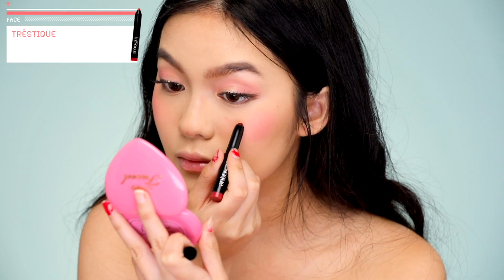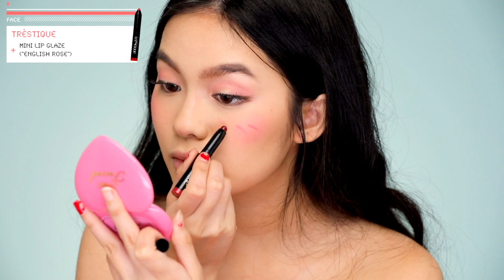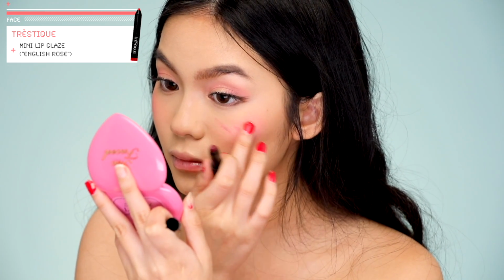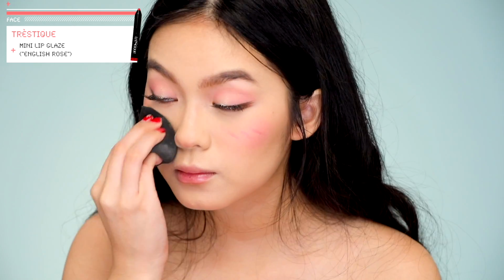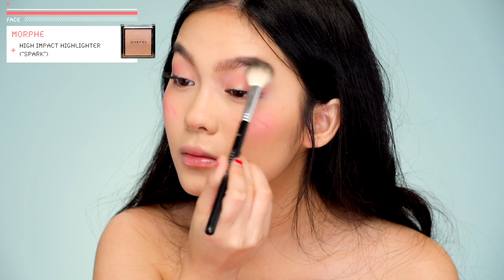Using a pink lipstick, I'm gonna draw 3 slanted lines on my cheeks for that cartoon blushing effect. Make sure to blend it out with your fingers or a beauty sponge so the lines don't look too harsh. Moving on to highlighter, I'm using the Morphe High Impact Highlighter in Spark. This formula is really light and weightless, so it's perfect for this look since we already applied so much product to the cheeks.